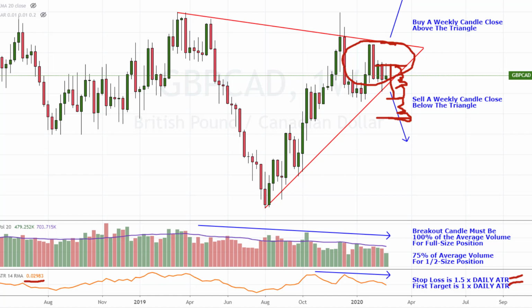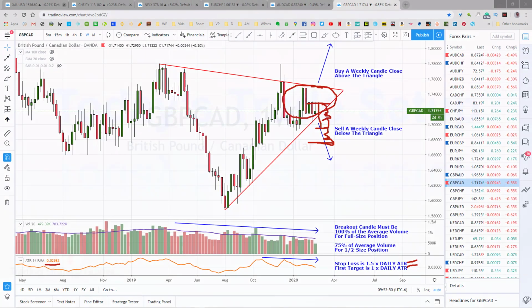Typically, I do this using two positions. The first position has a stop loss and a take profit. That position will close automatically when the first target is hit. The second position will only have a stop loss, and that's the position that will be allowed to run. When the first target is hit, we will have to manually move our stop loss up to break even on the second position. I will only risk about 2% of my account on each trade. And that's the setup on the Great British Pound Canadian Dollar pair.